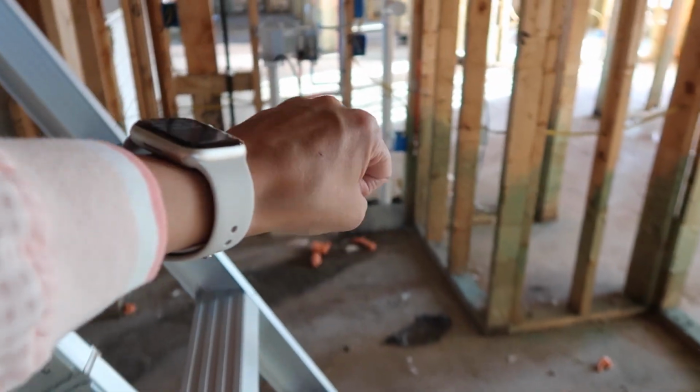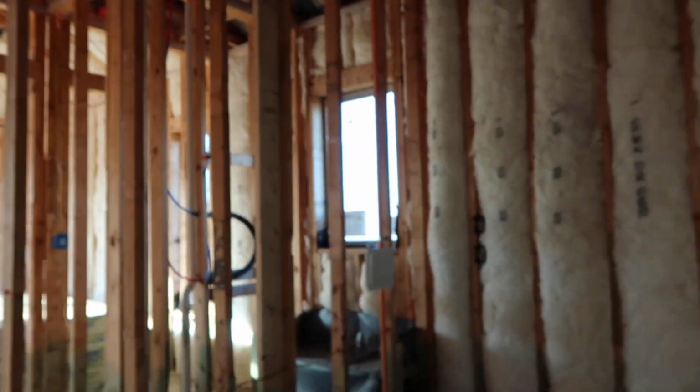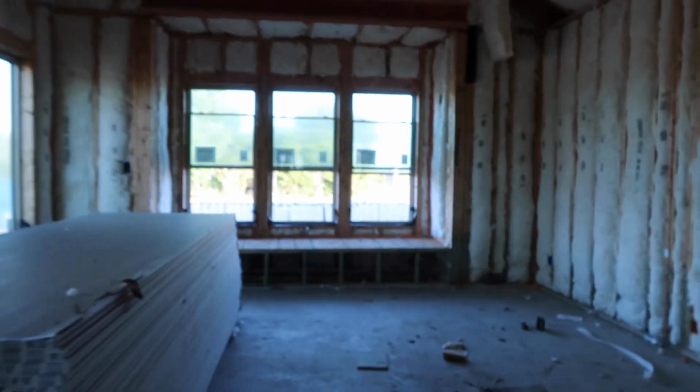But anyways, master closet, we're gonna have a full-size washer and dryer stacked here. We had the same thing in Chicago. Absolutely loved having it in our master. Highly recommend it. This will be electrical that'll go to an island in here. Still kind of trying to figure that out. But yeah, so closet space. So walking back through here.